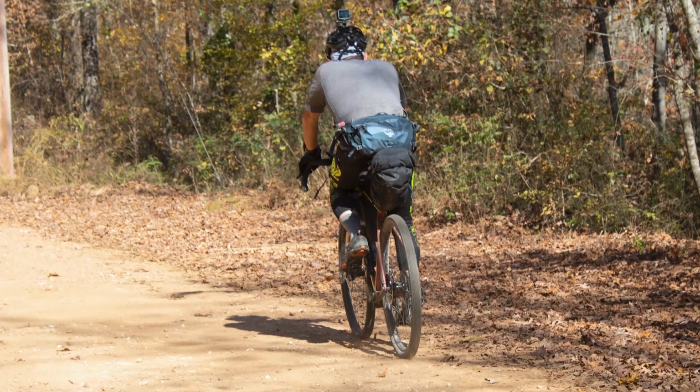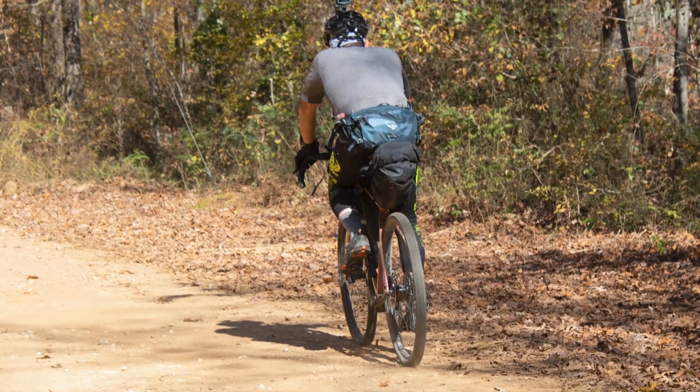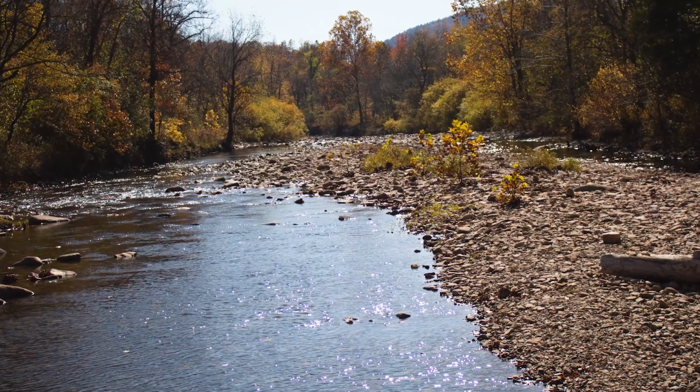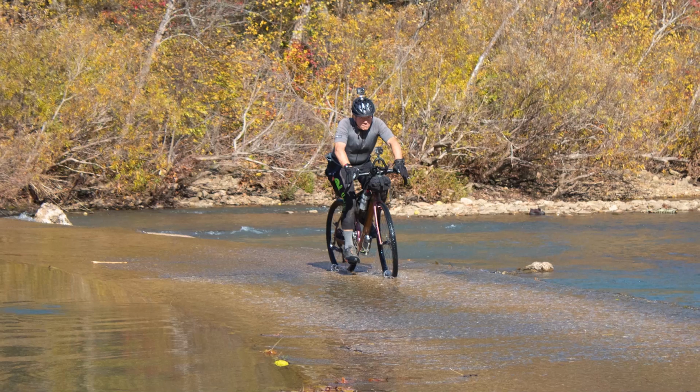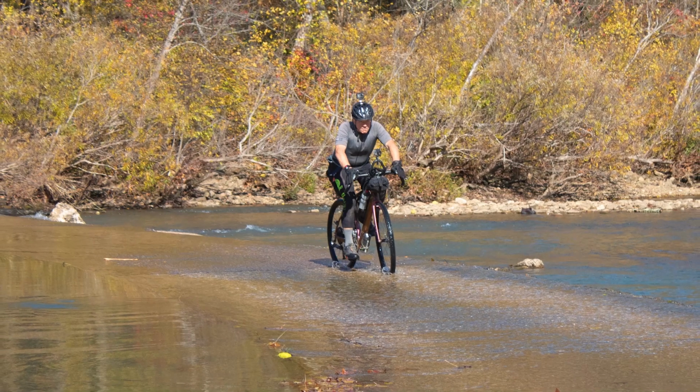enjoy the kind of art that was given to me there, and I was able to get back on the bike and head down into an area called Lidless. You cross over the Little Red River there at Lidless, and you get onto an old rail line.